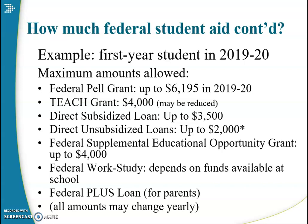The FSEOG, Federal Supplemental Educational Opportunity Grant, is given to low-income students and may be an additional $4,000. Remember, we talked about federal work study. This money may be available at some colleges for students to work and then receive a check for their employment. The last one that's available is the Federal Plus Loan. So the Federal Plus Loan is for parents, and there is an application, and they do check your credit.